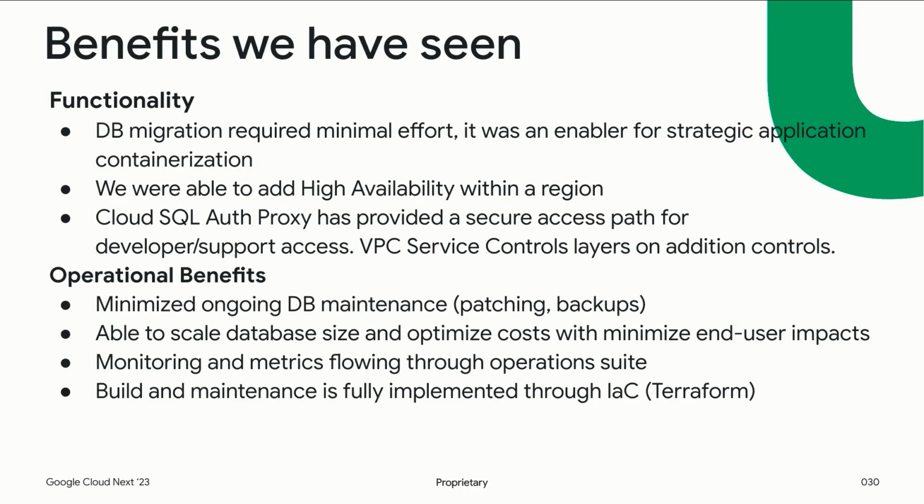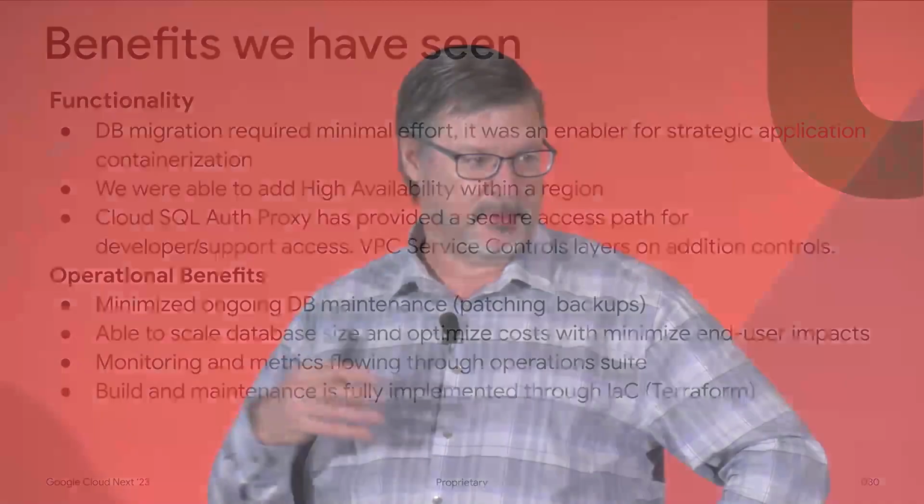So the benefits we've seen: we have functionality benefits. The migration was a minimal effort for us. It wasn't 100% lift and shift, but it was pretty close. We worked a lot with the Google team on the migration, the speed, the performance, and minimizing downtime, but we really didn't have to change a lot. We did have some lessons learned, and I'll cover those later.